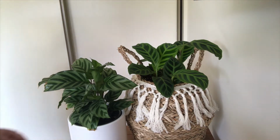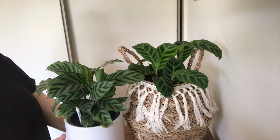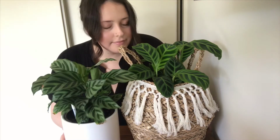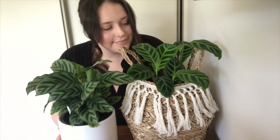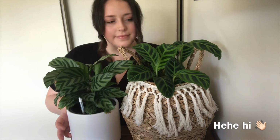Next on the list are calatheas and Ctenanthe, Stromanthe plants. Most of them don't mind medium to low light. They don't like direct light at all. They do burn and crisp up pretty easily. They also really need higher humidity than most plants. So I don't find they do too bad at all in low light.